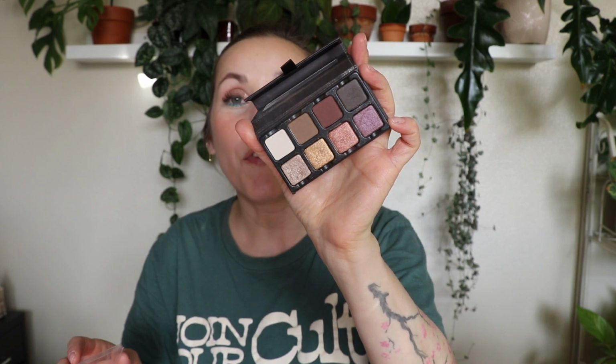It's also the palette that made me realize that brown eyeshadow could actually be pretty, because I never had worn brown eyeshadow in my whole life up to that point. I only wore colorful eyeshadows. So this is the perfect thing. Perfect. I'm gonna throw this in there.